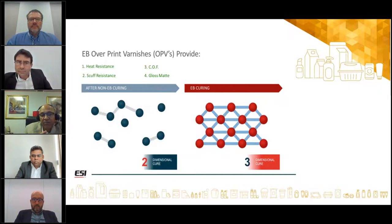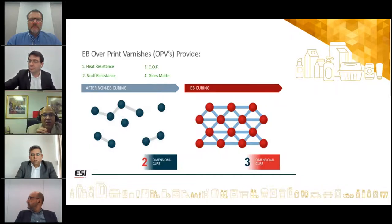A lot of our applications are similarly driven from the sustainability perspective. People are moving away from melamine formaldehyde type of resins for the furniture industry, like IKEA and all that, to EB overprint varnish technologies. We have several installations, and that EB overprint varnish for the furniture industry gives fantastic abrasion resistance because it is designed to provide that.